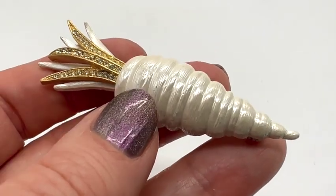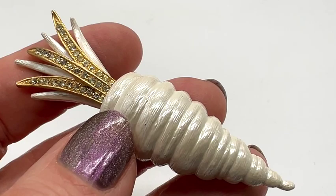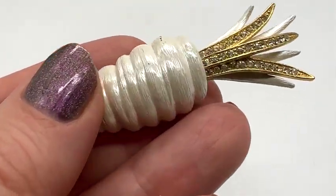I think that's all I have. I don't think I have any other kind of food. Well, we'll see as we go. This one's cute.